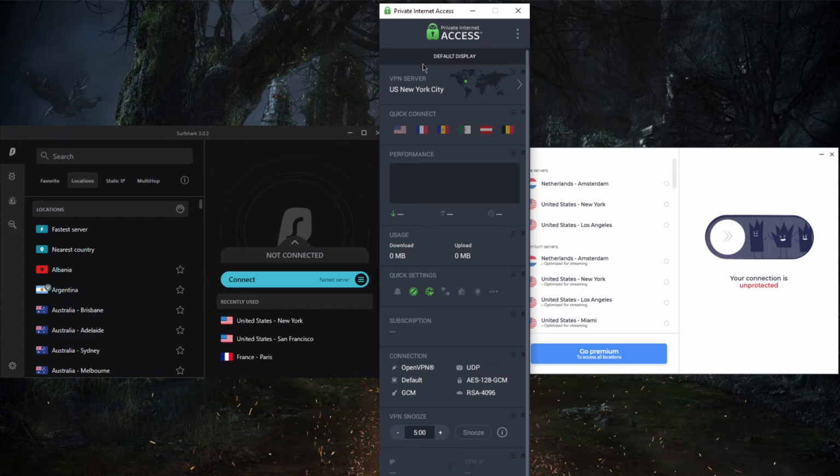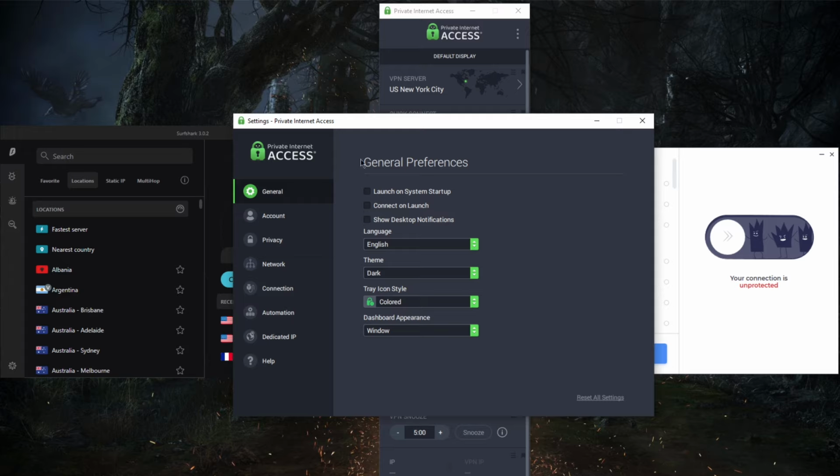So with regards to Private Internet Access, now you won't be getting an unlimited number of devices to be secured with just one subscription, but you will be getting plenty of features, and still you're getting 10 devices. 10 devices is plenty of devices to secure with just one subscription. And Private Internet Access is by no means an expensive VPN. It's in the middle, I would say. It's not too cheap, but it's not expensive whatsoever. You do get a dark mode, just like Surfshark, which is very handy. And you get this tray icon style, I'm not exactly sure what this changes. Whatever, I'll just keep it at classic.